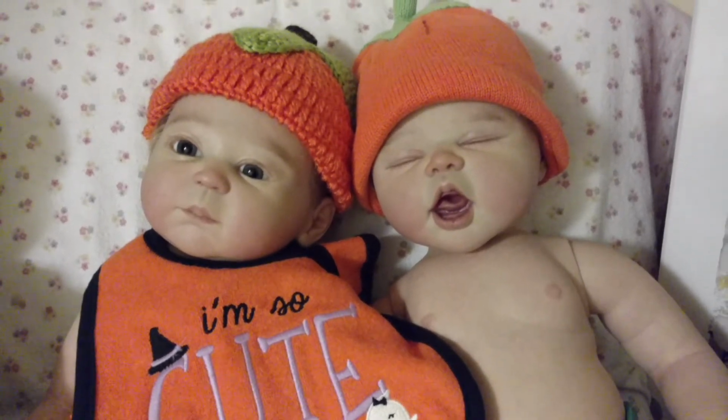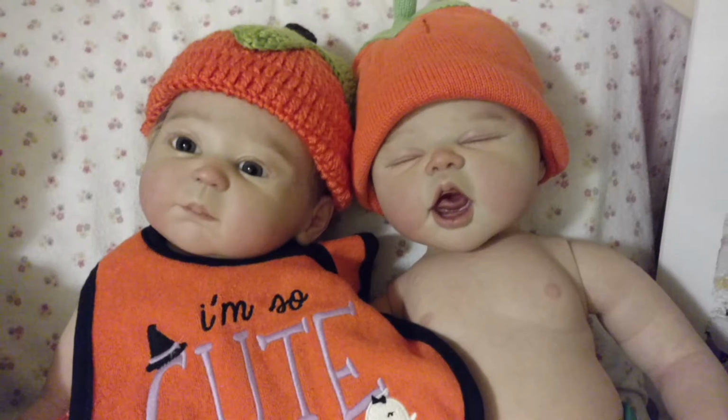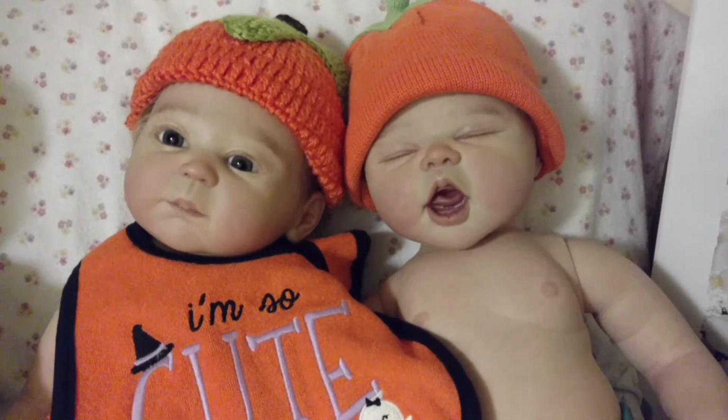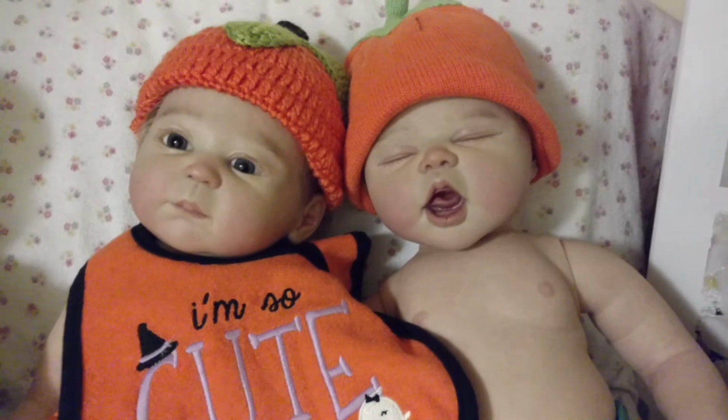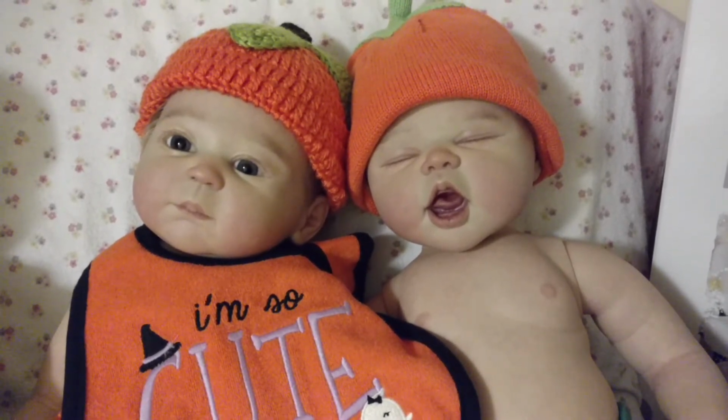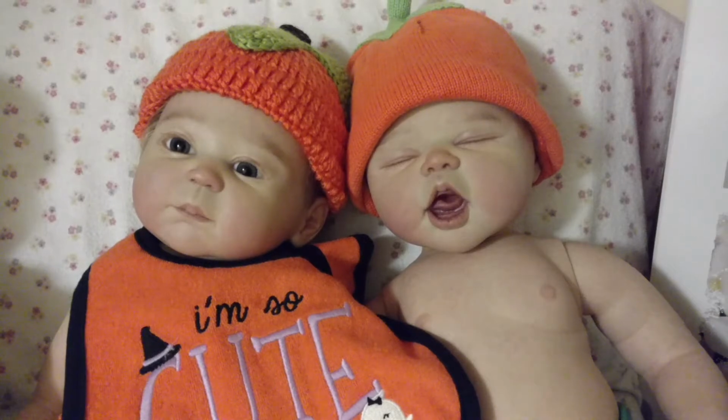These girls are just a lot softer than the other ones, and they're weighted really nicely, but they were painted by a master artist and rooted by a master artist, so they're not cheap. But yeah, that's them. And then I might as well show you her.